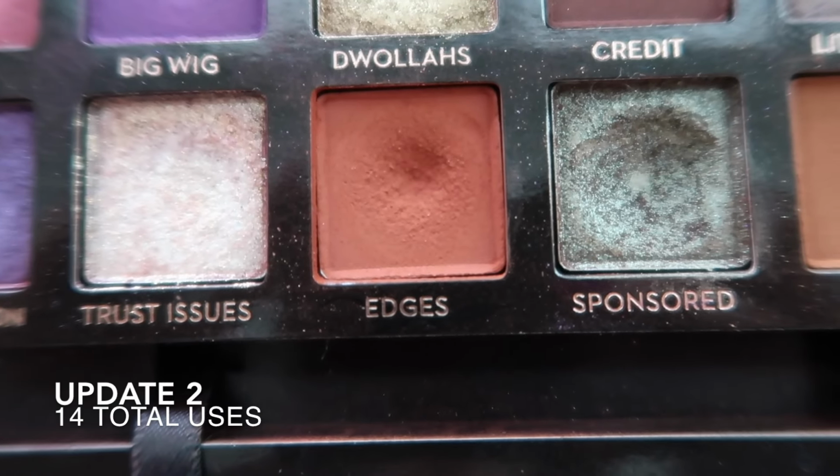It's very much slow and steady over here. That is the highest number. I have 2 eyeshadows that I use 7 times. That's the highest number that we're seeing in today's update. But I think if I keep plugging away on this, we're gonna hit pan on it in the next couple months.